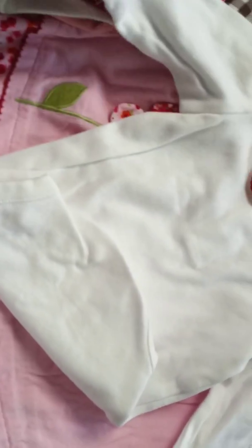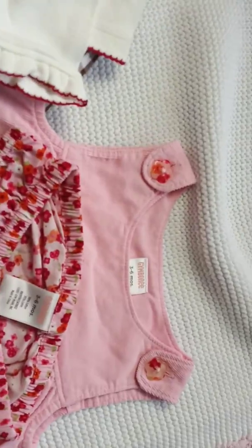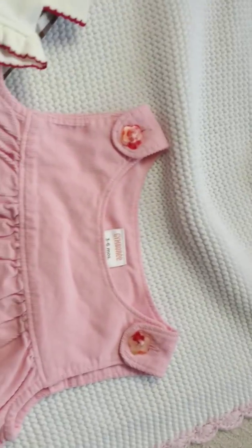This shirt is $5. And it's actually a 3 to 6 months. Always try to do the top a little bigger so you're not pulling it. You have little lace bottoms, and this is a onesie. And it actually can go with this. This is 3 to 6 months too, which I really don't think makes that much of a big difference. And it comes with a little fox.